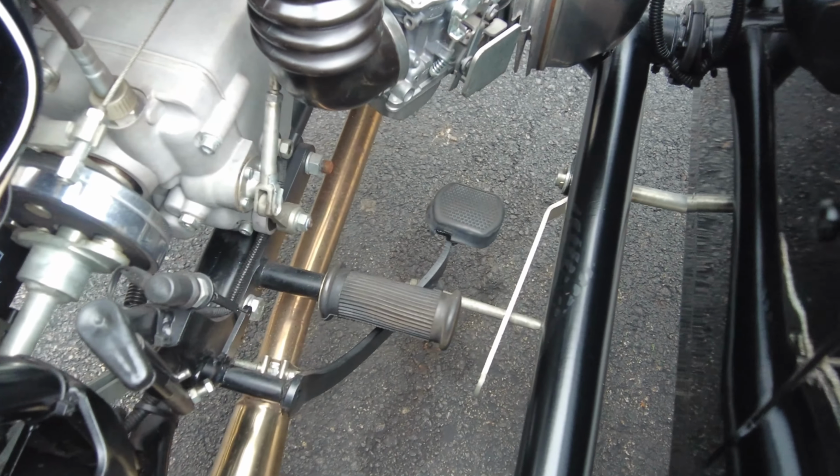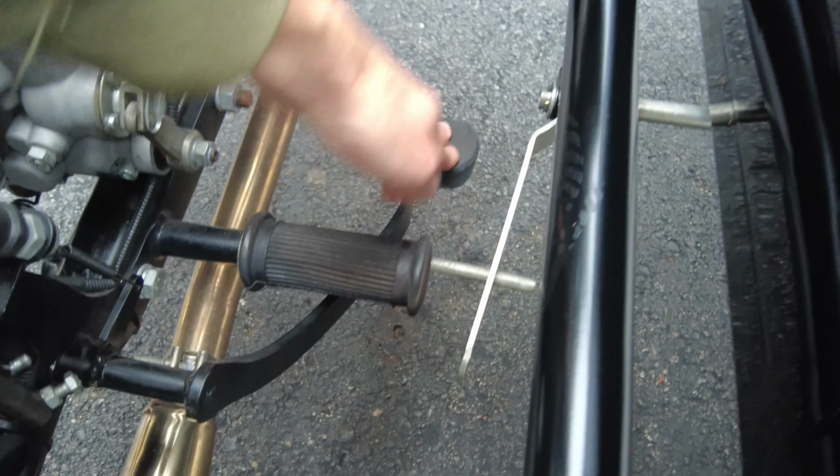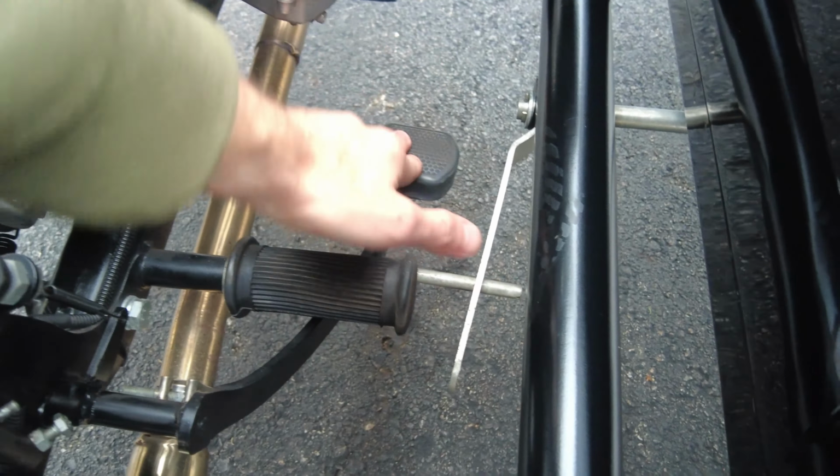And we have our foot brake down here. We can see it also, right now it's actually locked, I've got the parking brake on, but we can see it actuates the brake on the sidecar at the same time. And I've got the parking brake set, it's right here, just a little lever you pull up there. So now I think we're to the point, let's turn it on and hear it run.